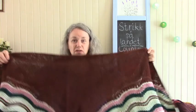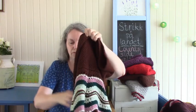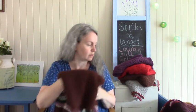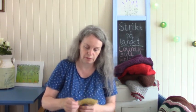This is almost like a blanket, and if you make it the full version, it will be a blanket, it will be a square. And I have been thinking about doing that. I think this may also be a baby blanket, maybe even in a triangular shape, like what you wrap them in when they're really small.